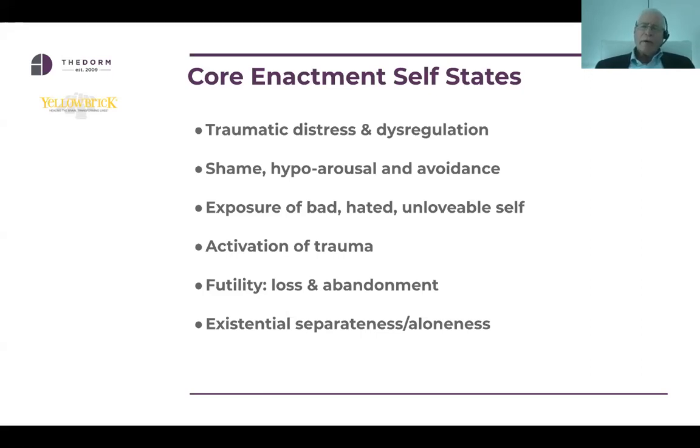Another is where the person won't engage because they fear exposure of what they believe and perceive to be a bad, hated, and unlovable self. Another is where they won't engage because they feel it would reactivate their trauma. And last, the last two represent a kind of breakdown, a demoralization breakdown of a sense of futility. Why bother to engage because of loss and abandonment? Or they kind of are paralyzed in an existential separateness, aloneness experience where life has no meaning.